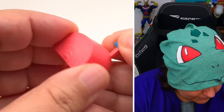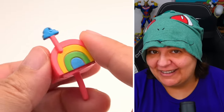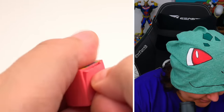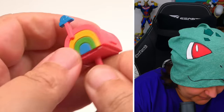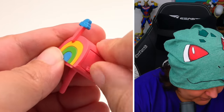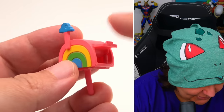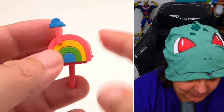Does it open? No. That's a little on the disappointing side. So there is no interactive ability. Is this broken? Yes, kind of. So we have a, wait, are you opening? No. Yes! It does open on one side, but this is absolutely minuscule. So we have the rainbow mailbox.